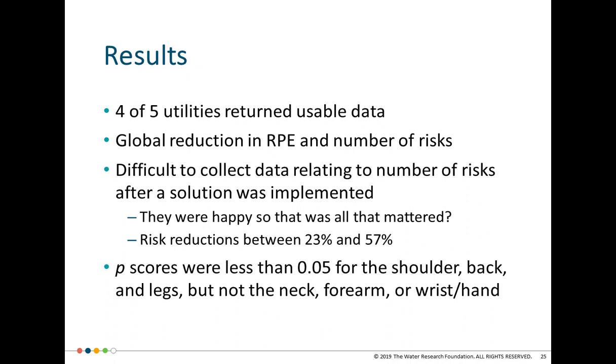Like I said, we collected data around the ratings of perceived exertion that employees reported before and after a solution was tried. So they'd rate by body part how hard they felt they were working out of 10. Before and after, we compared those ratings by body part, and we saw a global reduction in those ratings. We also counted up the number of risks using the Washington State Department of Labor caution and hazard checklists, or a modified version of that. It was a little difficult to collect some follow-up data relating to the count of risks before and after a solution was implemented.